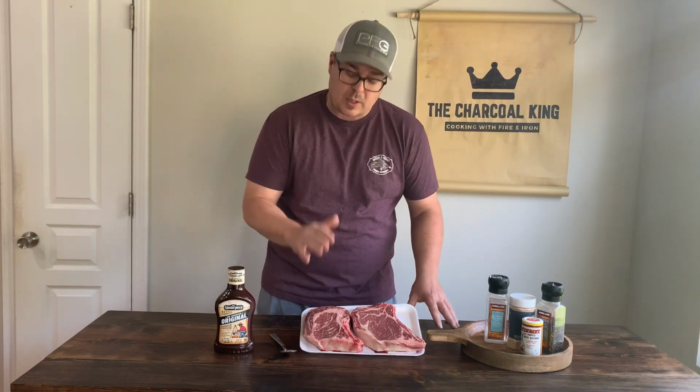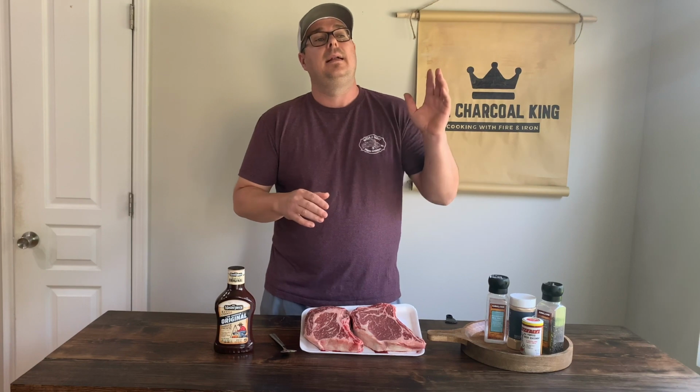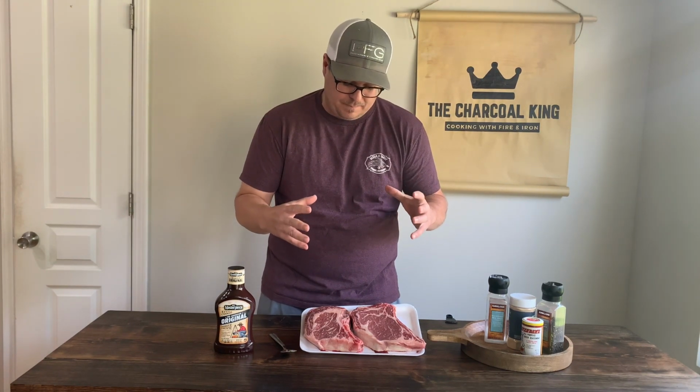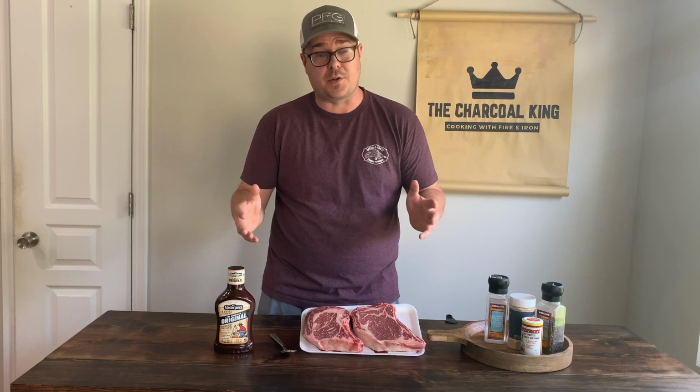Huh? No way. And what I found out was, a little goes a long way, okay? We would put just a little bit of mustard on our steaks, and we'd put them on the grill, and I found out it would basically make the crust deeper. I think the smoke adhered to it. You definitely did not taste the mustard flavor, but the overall flavor of the steak was just outstanding.